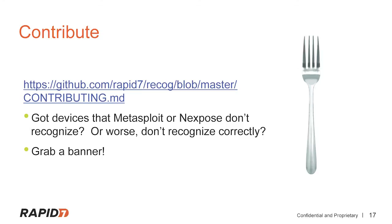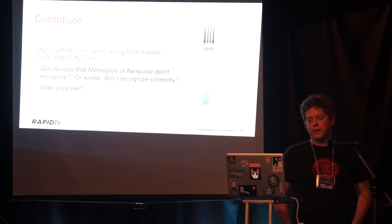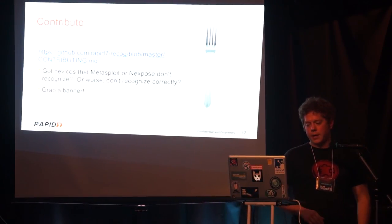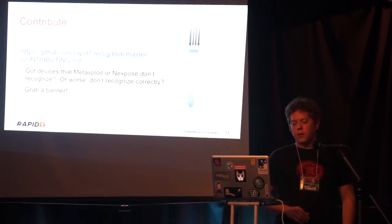So yeah, again, you can contribute back to this. There's a GitHub project. If you've got devices that Metasploit or Nexpose doesn't recognize, or worse, it recognizes it but is completely wrong, which is known to happen, grab a banner and it's not that hard to create one of these fingerprint files and contribute it back, and then everyone in the community benefits. So although Nexpose and Metasploit use this, it's not directly tied to it. It's meant to be agnostic to whatever projects want to make use of it. So yeah, the data is there. You can take it and do what you want with it.